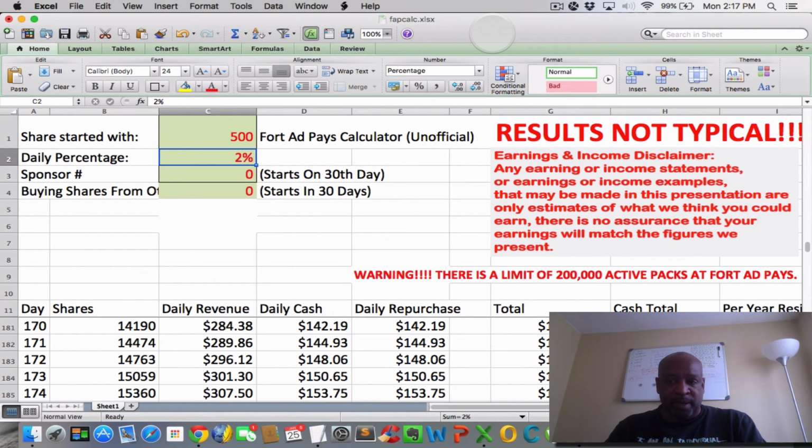Results are not typical, that's the message I have over there, okay? Because that's important. Earnings and income disclaimer. This is an earnings and income disclaimer. Any earnings or income statements or earnings or income examples that may be made in this presentation are only estimates of what we think you could earn, okay? There's no assurance that your earnings will match the figures we present here, okay?